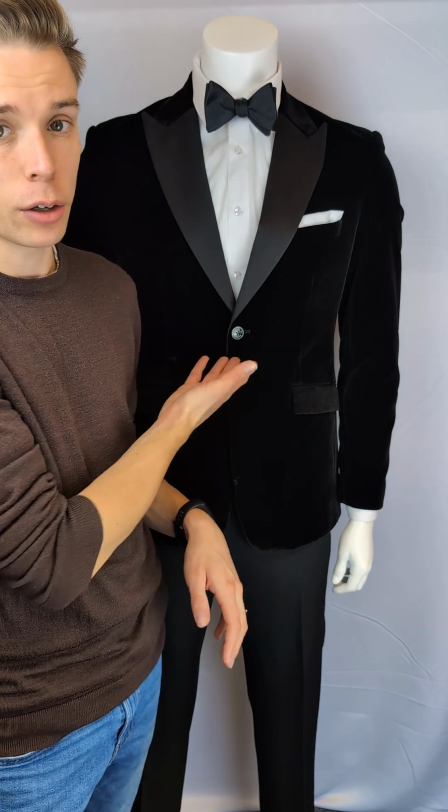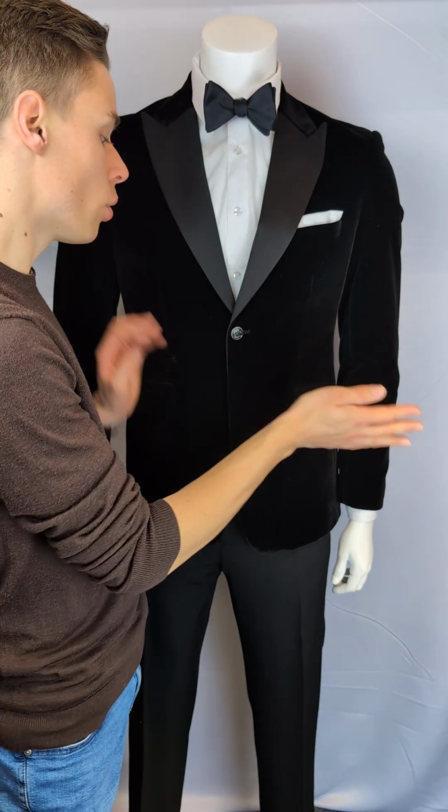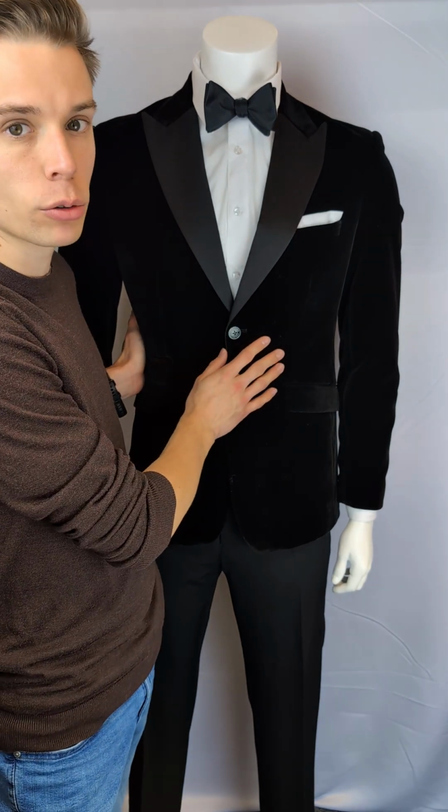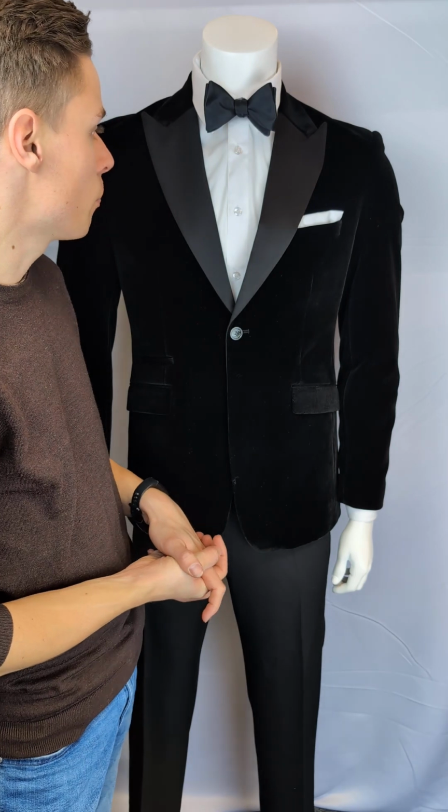And usually you'll have a single button as well. Sometimes rented suits may have a double button, but if you're looking to buy one, always go for a single button for a dinner jacket, like this one.